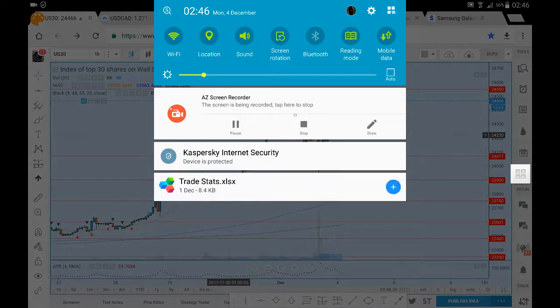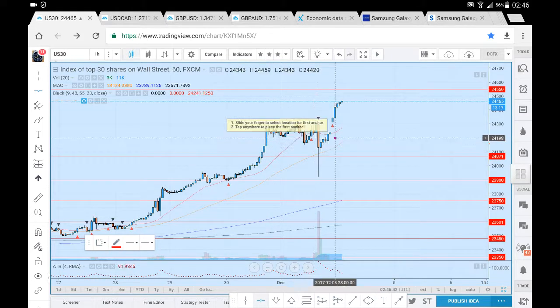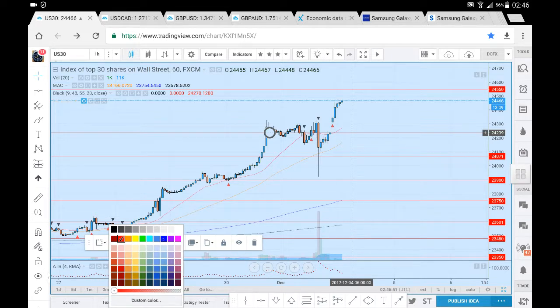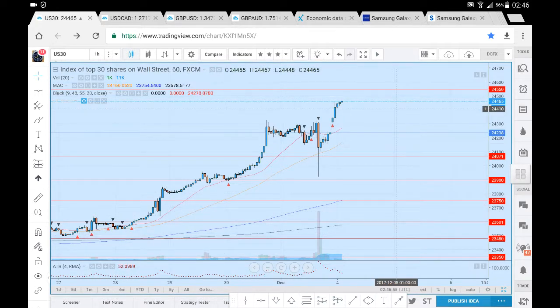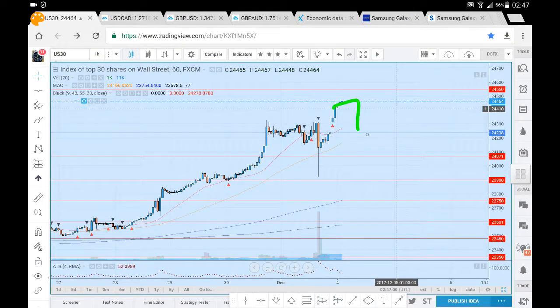So let's just see what the gap fill is. Just bear with me a second here. We'll mark that out on the charts. The gap fill is just about there. Sometimes what happens is prices head towards areas where there might be a bit of a gap fill. So we've got a gap fill in around 24,238.